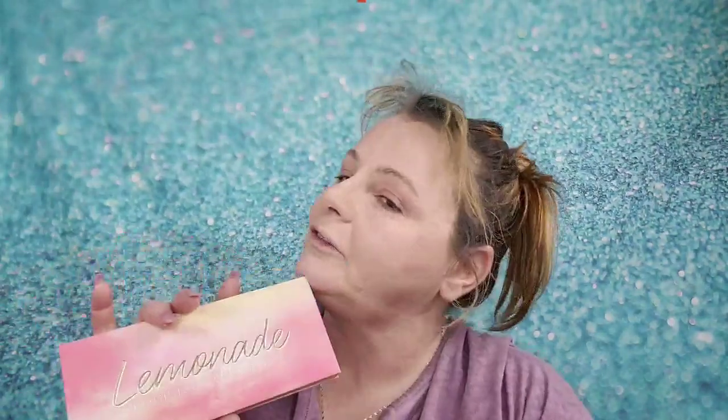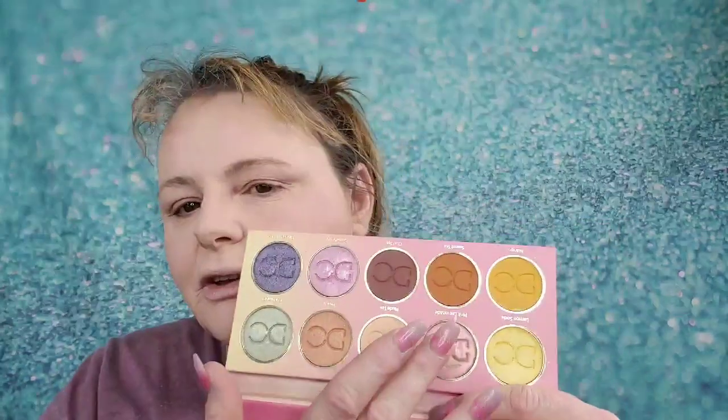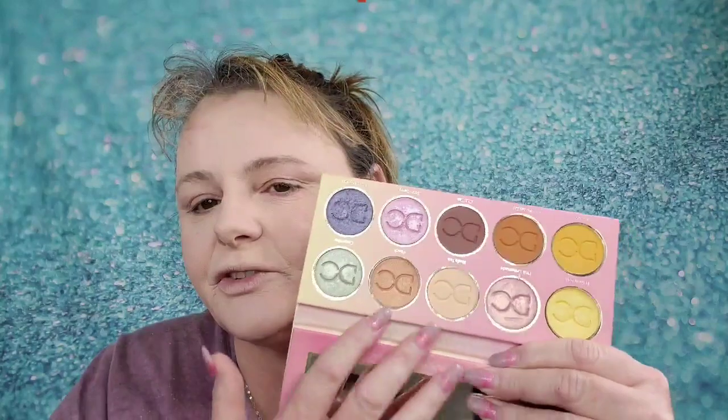Something I really like, the lemonade palette. This thing had so many problems, and you can see where that's just really glowed. This is the old one. I did get the new one. I'm going to do a full review on this. I'm so disappointed. I emailed them, and I almost feel like they don't even want to hear it, but I'm still having issues.